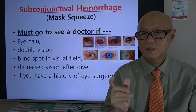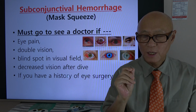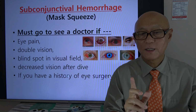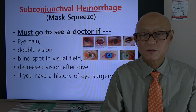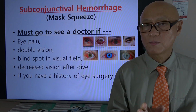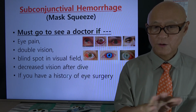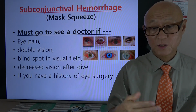But when you have mask squeeze, you must go see a doctor if you have pain in your eyeball, double vision, blind spot in visual field, decreased vision after dive, or if you had eye surgery before. Double vision, blind spots, decreased vision after dive, all these can be a symptom of something else, not just mask squeeze: decompression sickness, or sometimes even arterial gas embolism. So if you have these, you have to go see a doctor. It's the same as after diving, if you have these symptoms, you have to go see a doctor.